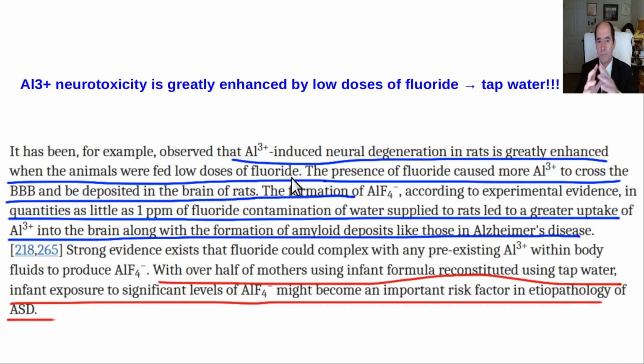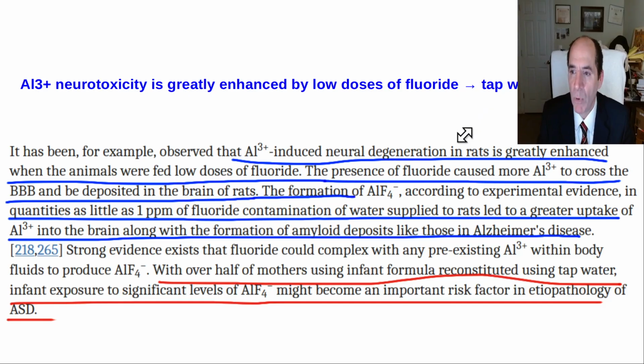The Al binds more strongly than does magnesium. You always need magnesium for ATP reactions, but unfortunately Al, when it's present, has a way of getting itself in there unwantedly. Al3+ neurotoxicity is greatly enhanced by low-dose fluoride. So what I'm trying to say is this is tap water, okay? The tap water is toxic, okay? And a lot of people use tap water to reconstitute their infant formula for the baby. So the baby's getting exposed to this at a young age. That is not good for the baby brain.